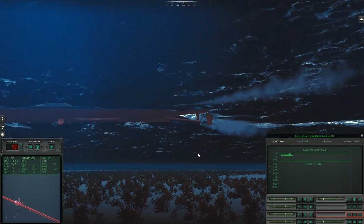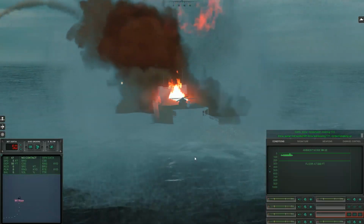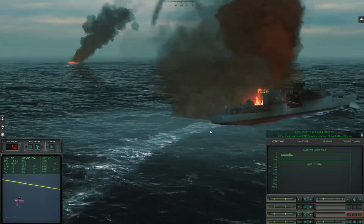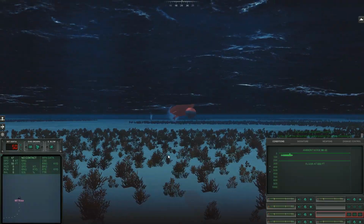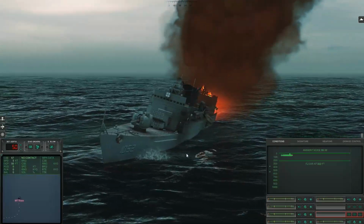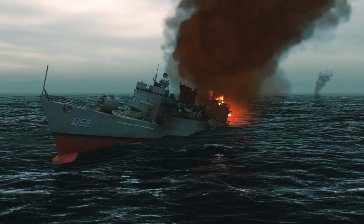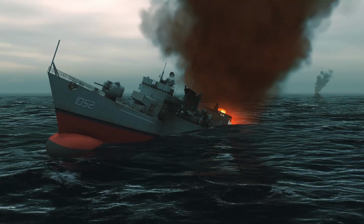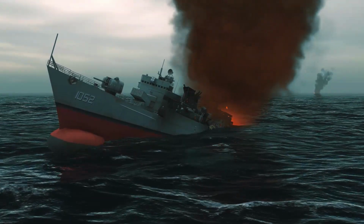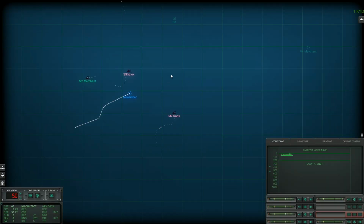Helicopter's on the deck. He hasn't got it launched. That's odd. I know there's at least one helicopter up at the moment. And that is another Nox taken care of. Isn't that beautiful? Right, there's possible thumbnail material right there. Okay, so, well, that got interesting all of a sudden.